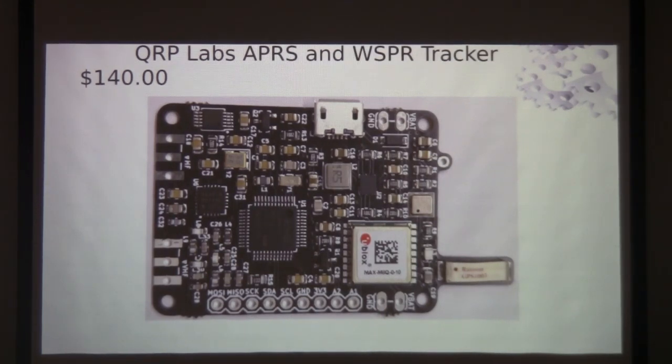And that's the other thing I want to mention. Once you launch your balloon, you're never going to see your stuff again. It's a lost cause. It's gone for good. You're never going to find it.